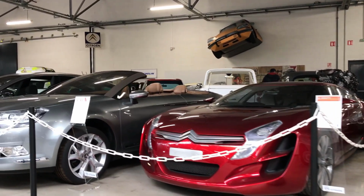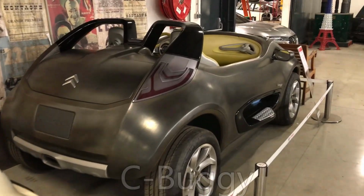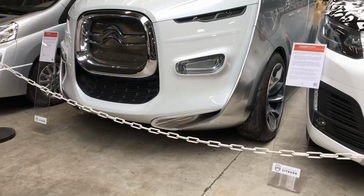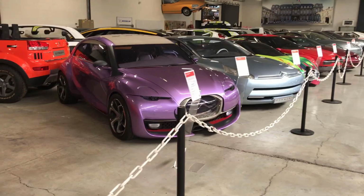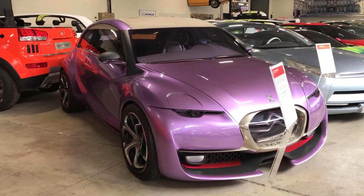Other amazing concepts unfortunately weren't taken into production, like the stunning convertible C5 Airscape, the C Buggy, the C Airplane, and the wicked looking Tubic van and Revolt hatchback. The C Cactus did inspire the super frugal and oh-so Citroen C4 Cactus, however.